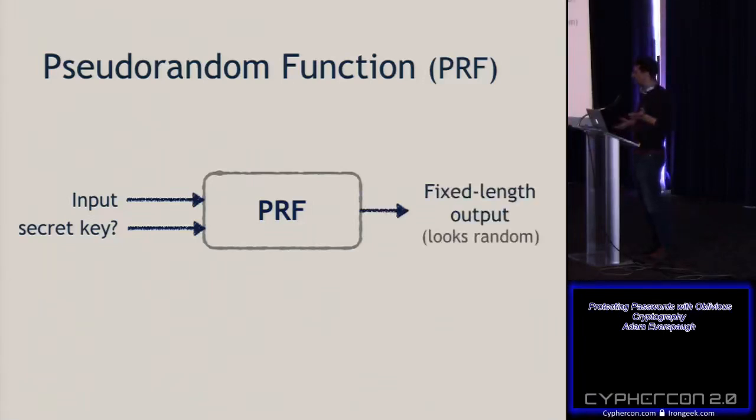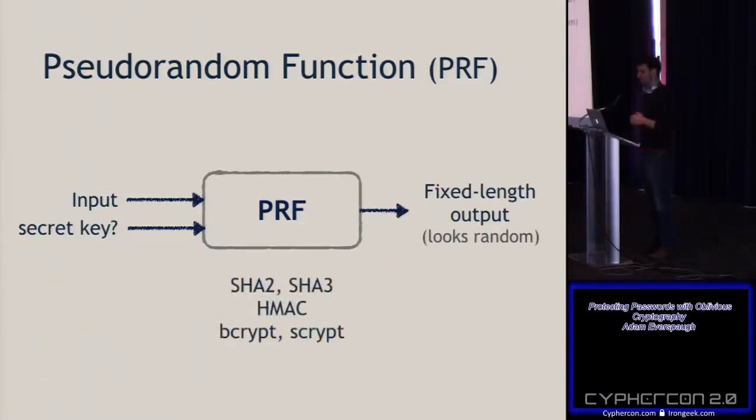And this output is going to look more or less like a random string, right? So think hash functions. In fact, hash functions are pseudo-random functions. So SHA-2, SHA-3, or keyed hash functions like HMAC. And when we're talking about passwords, things like bcrypt and scrypt, these things are all pseudo-random functions. So you take in some input, run them through some algorithm, you get some fixed length output.